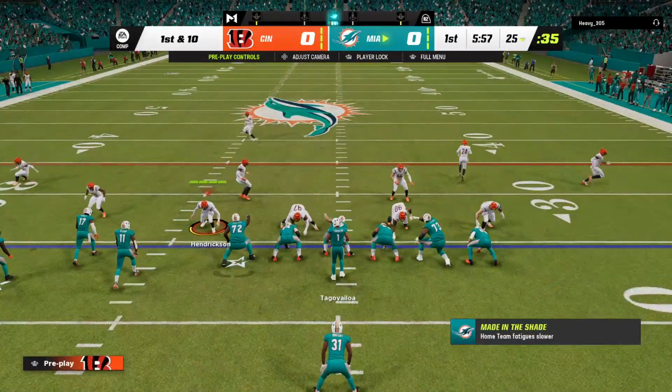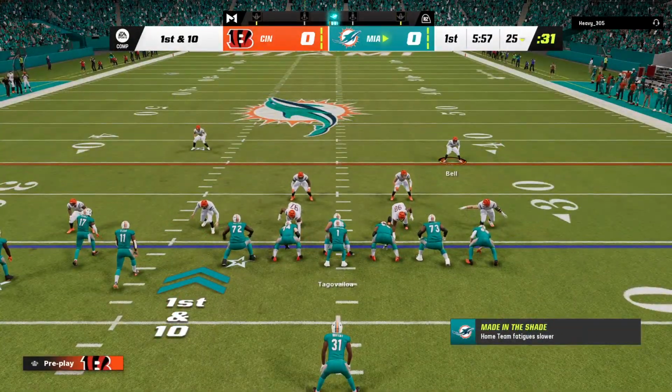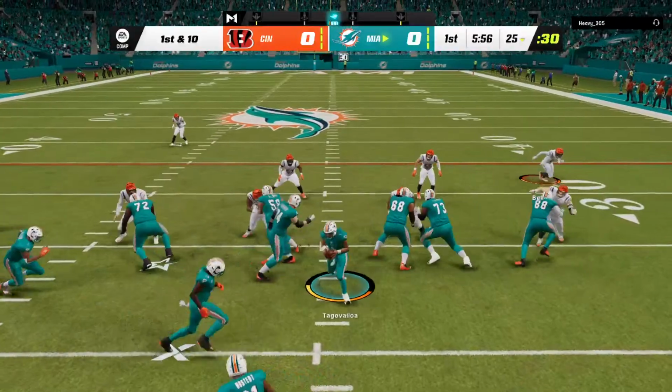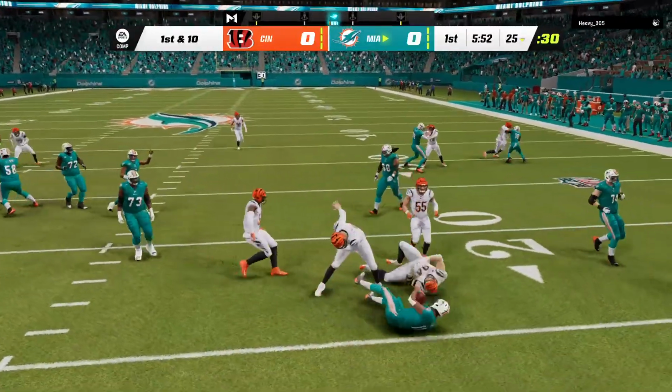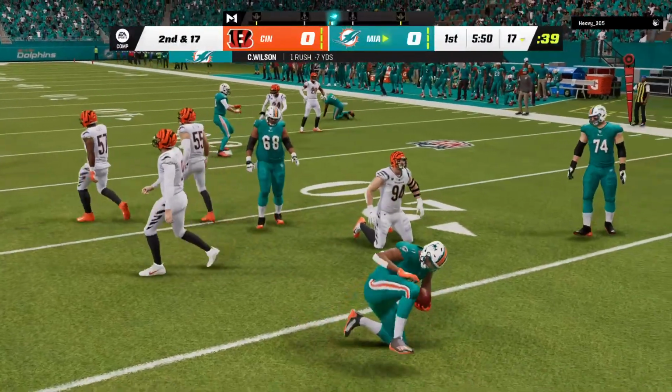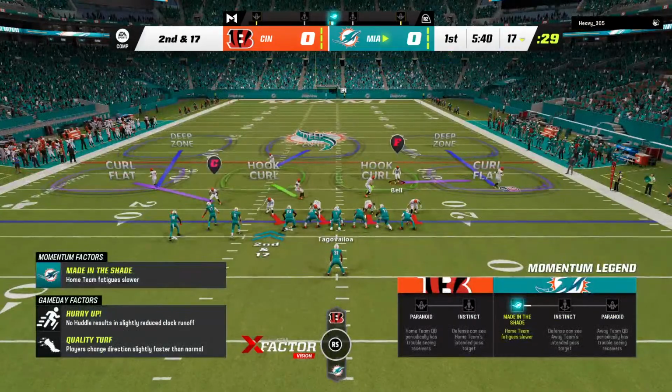Okay, break. Ready? And he is going to lose yardage here. Now, after the loss, he'll have to navigate a 2nd and 17.